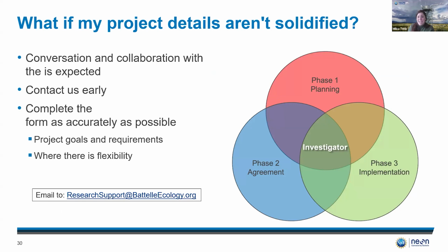Lots of folks reach out to us and they're kind of worried about their project details not being completely solidified when they submit their proposal, when they submit the request form. That's not a problem at all. We anticipate plenty of conversation and collaboration with you, and we know that there will be iteration. These discussions are critical for us to understand your research project, and it allows us to work with you to ensure you really have that support you'll need. So even if it's early, we encourage you to come to us with your ideas, especially if you're unsure if we're able to implement the work that you're thinking of, or if we have instruments for your specific idea.